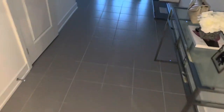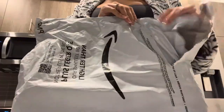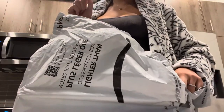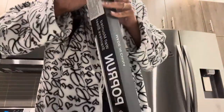Alrighty guys, so I just got a package from Amazon. I'll show you guys what I got. So I showed you guys in my previous vlog that I got hooks for the wall for my mops and stuff. So I finally got it. And this is how it looks. I'm gonna open it up and I'll show you guys how it looks after it's all done.